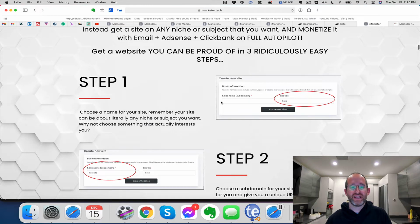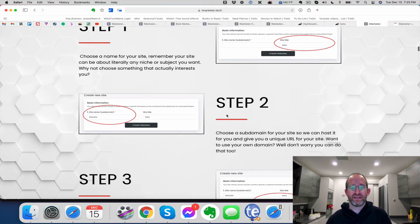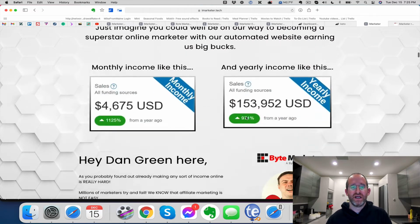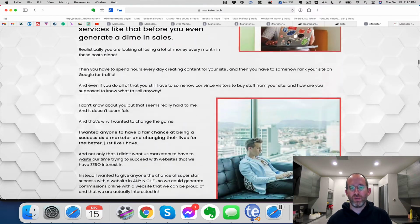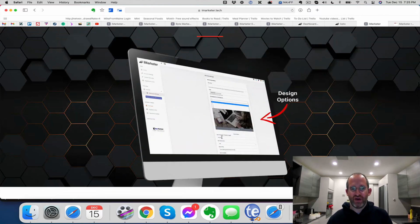Also on top of that, you have your different steps here. You log in, you create your site. Step 2, you add in your subdomain. Step 3, you create your website. And they show you these income screenshots here, but I don't know about that. Like let's be honest here. You're most likely not going to be making this kind of money when you just get started here, but it does give you an inspiration on what they've been able to make in their own businesses. But I don't really see any reason to have those screenshots there on the sales page here.